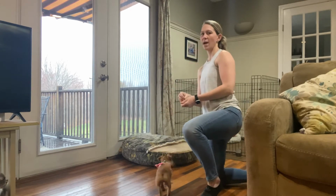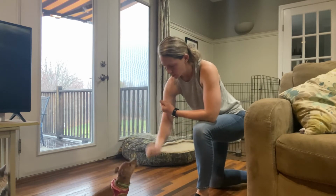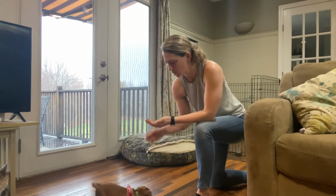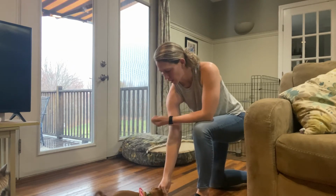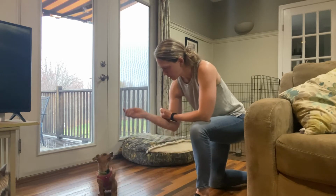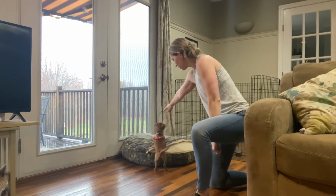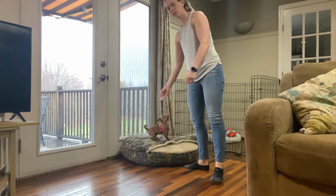Good. And we're gonna go for the down. I always put her in the sit before the down. Good. See, I just point right in front of her. Good. Second she does it, say good and give her the treat. Good. Good. Place. Start to get on that bed.